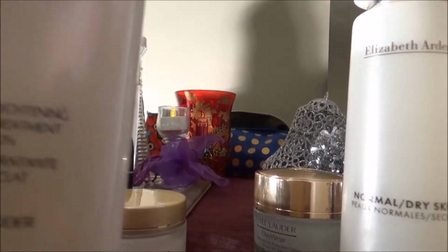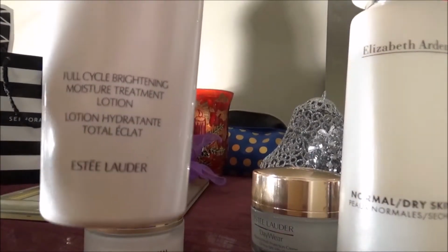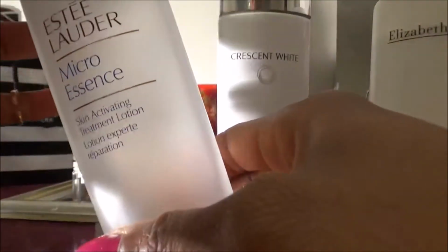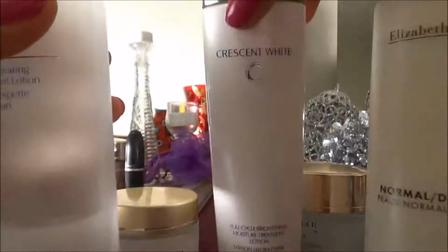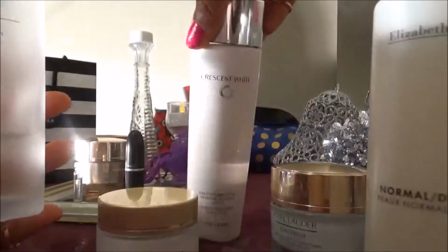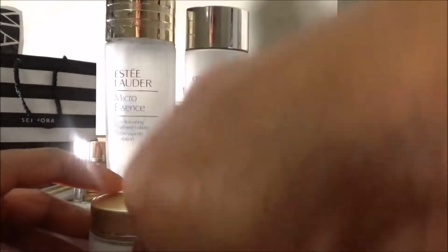And then if I don't want to use that one, I will use my good old Estee Lauder Christian White. It's my full cycle brightening moisture treatment lotion. I'm almost running out on this one. I really like it. If I don't use that one, I will use this one, which is my Micro Essence, and it's also a treatment lotion, and it will restore moisture back on your face. It's a little bit on the pricey side, but trust me, it's a really good investment because look, it's a lot in the bottle, and this will last you a really good long time if you just use what is required.